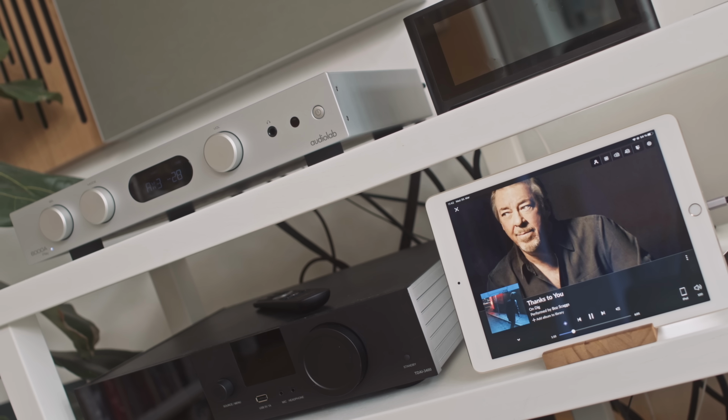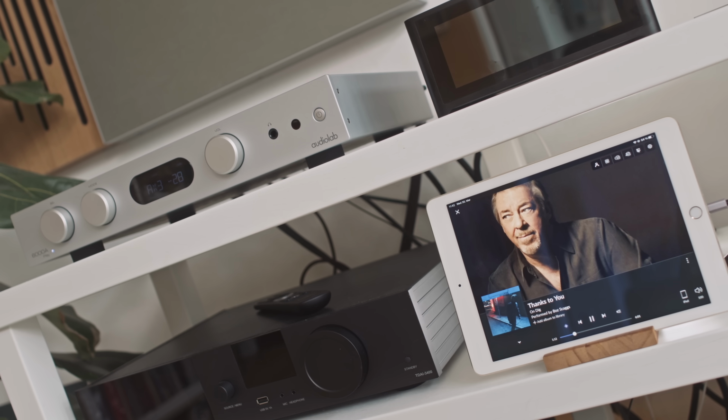Now, when Olaf came over last week, I was playing some Boz Scaggs through these loudspeakers. The song is called Thanks to You. It's a real toe tapper. And Olaf was like, what have you done to the hi-fi system? It sounds so amazing. And I was like, dude, Buchardt S400 MKII.